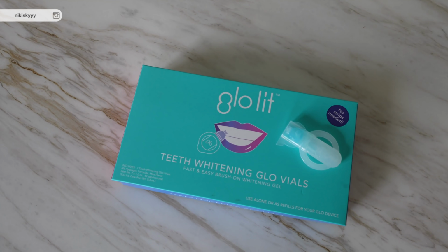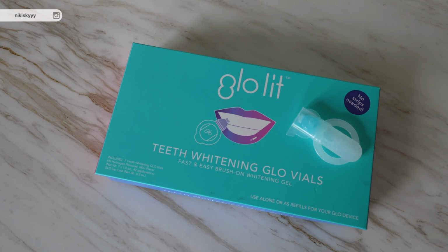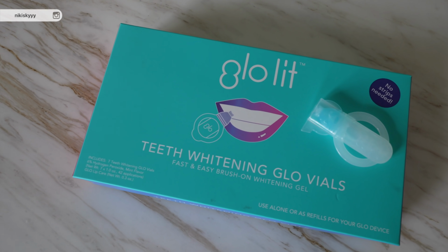They're super easy to use. They're not as effective as something like Crest white strips, but after doing a lot of research, they are a lot safer and I don't get any gum sensitivity from them. So if you're like me and your gums are super sensitive to something like Crest white strips and you're looking for something safer to use long term, I definitely recommend checking these out and I'll link them down below for you.